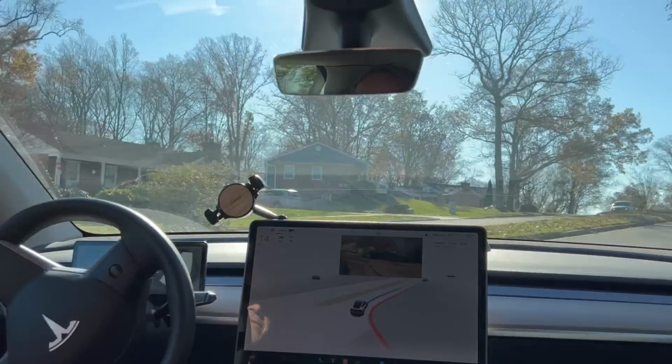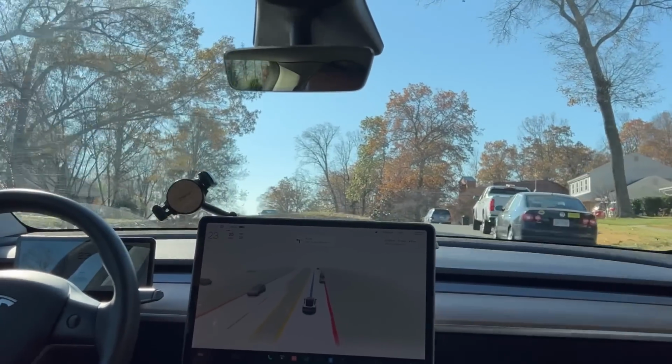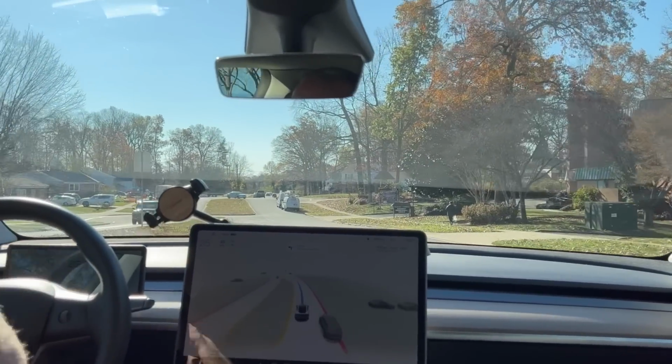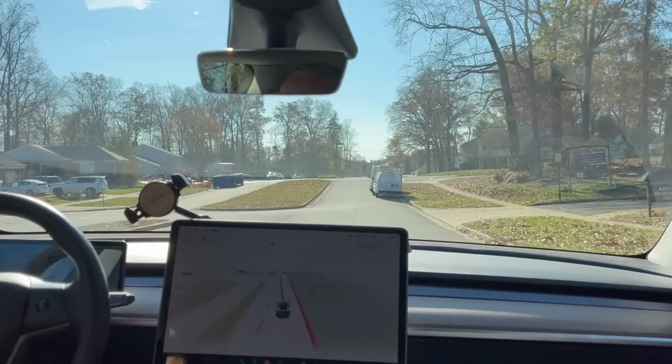Yeah, okay. So I got a little nervous because there was a car behind me. I was like, oh, I don't want to be rude and have that person just waiting and waiting and waiting. But anyway, I am officially in charge of the car and, of course, legally responsible if it makes a dumb mistake or something like that.